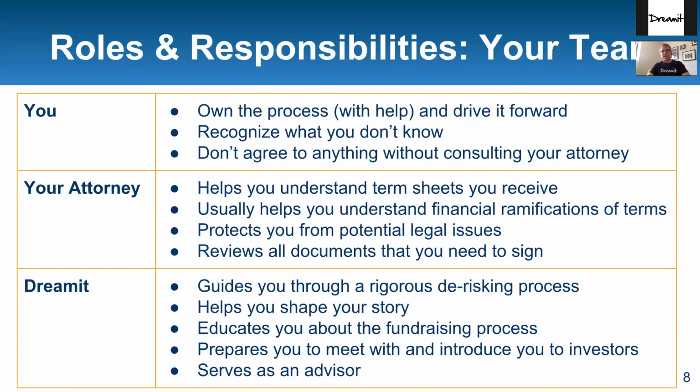Your attorney has a lot of roles. Dreamit, how we can help you. Our job is to guide you through this de-risking process, like when you'd be meeting with your managing directors every week, help you shape the story, educate you about the fundraising process, prepare you and take you on the investor roadshow, and then we're happy to serve as an advisor as well. If you're getting term sheets coming in and you want our advice, we're happy to give that advice. And as well, you can talk to attorneys and others. But these are kind of the main constituents that many of you will see. And of course, for some of you that are more advanced, you already have a board, you already have previous investors, they're going to be involved as well.